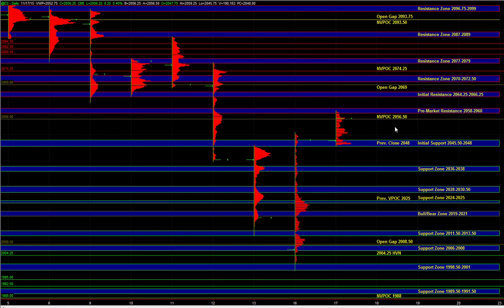So in the overnight session, we saw a continuation of the strong upside move that started yesterday. And at this point, heading into the open, we know that the buy side is in control and is dominant. And the main thing that we are going to be watching for is to make sure that there aren't any signs of a failure this morning.